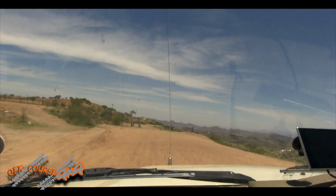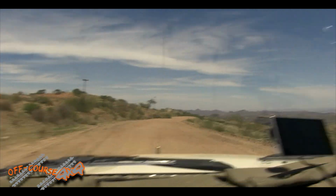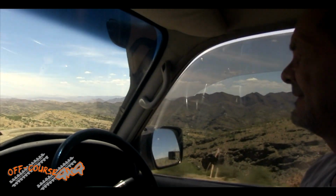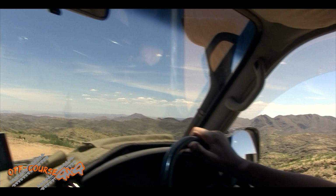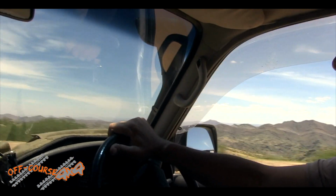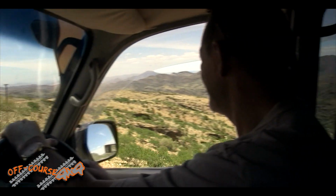Gamsberg Pass. The narrow animal gate announces our entrance to the Gamsberg Pass. From the top of the pass, there are spectacular views of the Kuiseb River in the valley below. Because of the beautiful scenery, Gamsberg is sometimes called the garden route of Namibia.